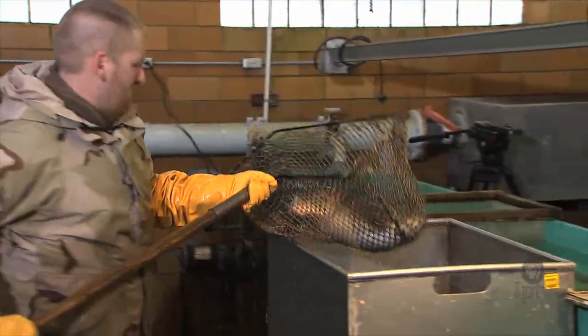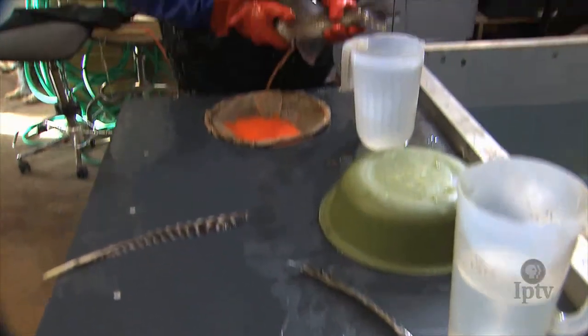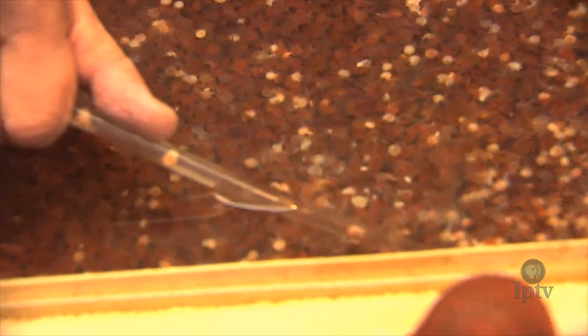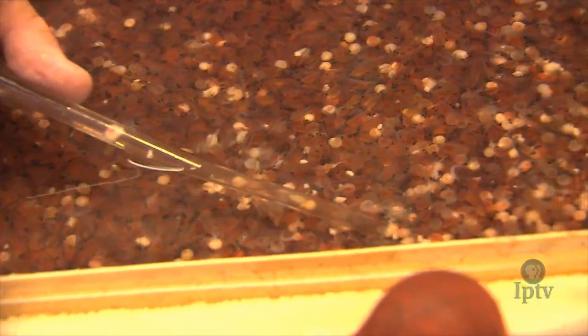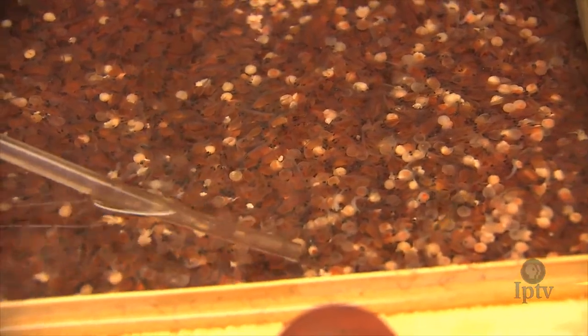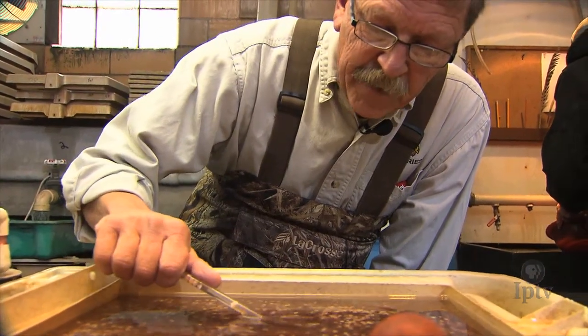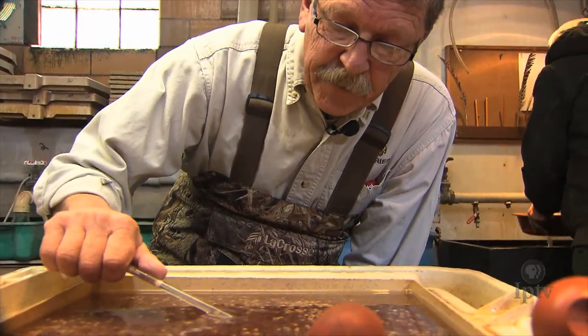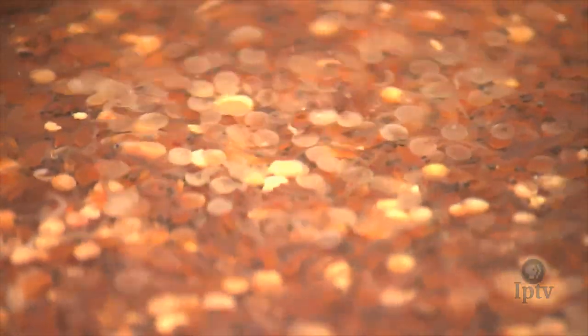The process is repeated over and over to create a staggering number of fish, more than 250,000 trout for Iowa's aquatic ecosystem. We pick out any white dead organic matter. Now these are some eggs that have died during the incubation process. There's some eggs that were never fertilized. But all of the white has to be picked from these eggs. The fertilized eggs of January 2013 will be half-pound trout in 2014.